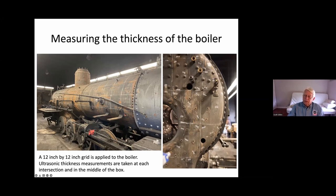And those all then get factored into how you go about looking at the Form 4 and the calculations of the minimum thicknesses required. The good news is the boiler is in really quite good condition. Most of it is the original 1895 boiler. The problem pieces were the rear flue sheet and the front flue sheet.